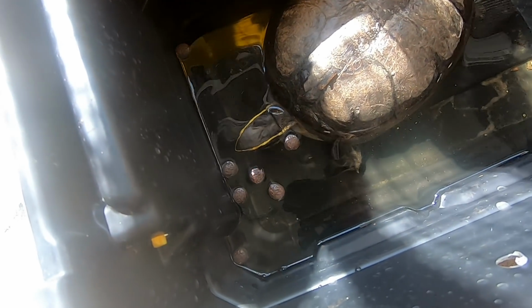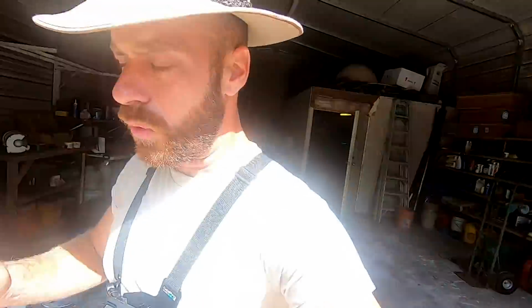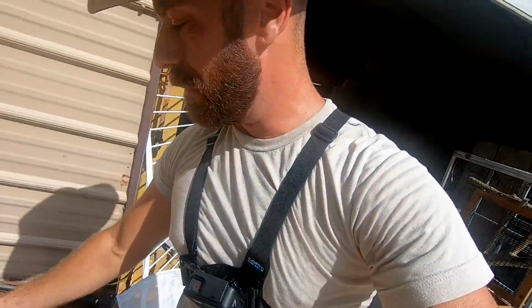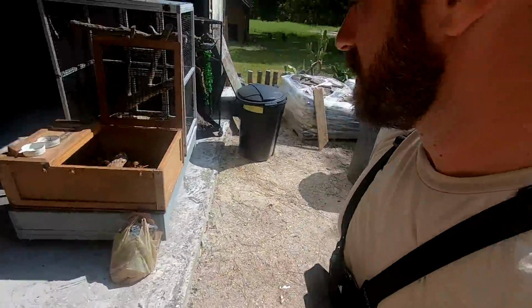So sometimes you got to keep them in a small isolated container, let them feel better, and that's just what I did. So it's very important. That's a Cuora amboinensis. That is the Malaysian box turtle, and in here are some baby grandis, as we know. Okay, so I did find my little food dish. I washed it out the other day.